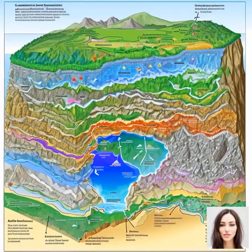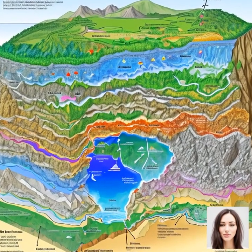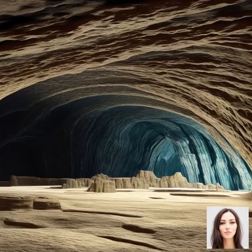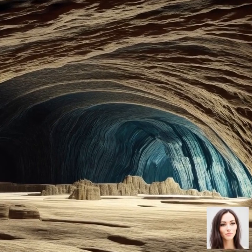Finally, ongoing efforts to raise awareness about the Naica Crystal Cave and its importance as a geological treasure have been essential in securing support for its preservation. Educational initiatives, documentaries, and public exhibits have all played a part in highlighting the cave's significance and fostering a sense of responsibility for its protection.